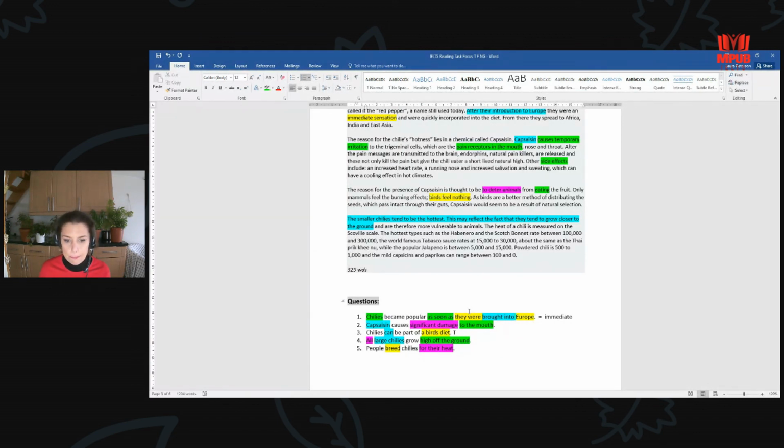Okay. So, can we find anything here? The heat of a chili is measured on the Scoville scale. The hottest types. So there's a lot of information, a lot of numbers here. The heat of a chili is measured. The hottest types. Tabasco sauce, Thai chili, powdered chili is 500. Great. So it's all talking about different breeds, different types.